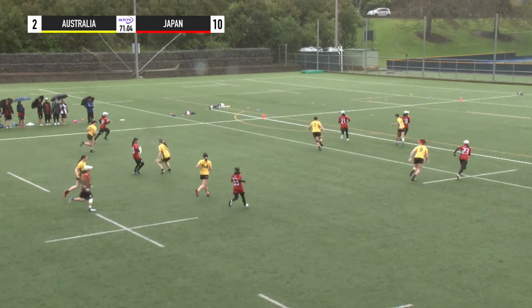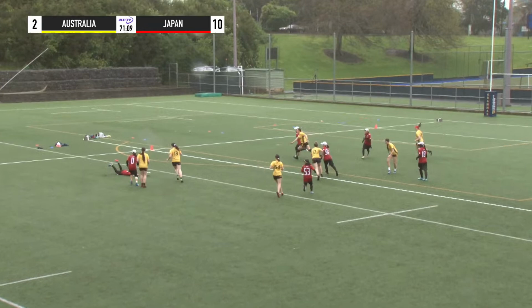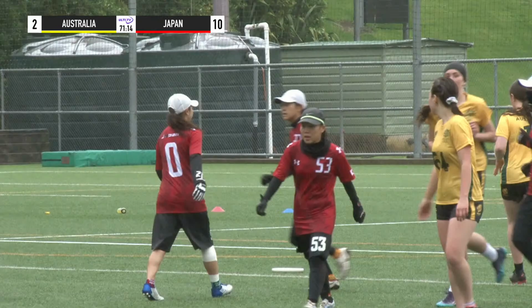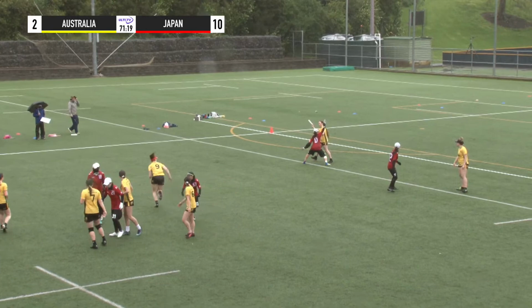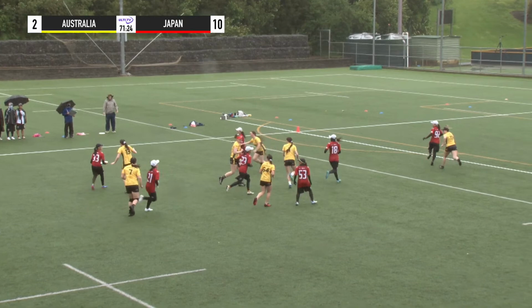The pressure from Lewis goes up, finds Sugimoto just outside the hands. A little miscommunication there. That tempo just needs to be tightened up. Great work, great vision. It's just those little execution errors. They're going to swing back the other way. But that's exactly what Japan needs. That pressure on this side now, managing to generate that turn.